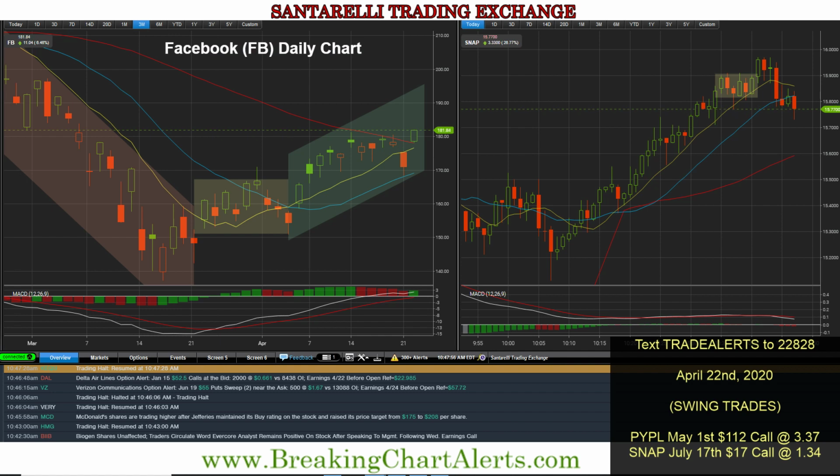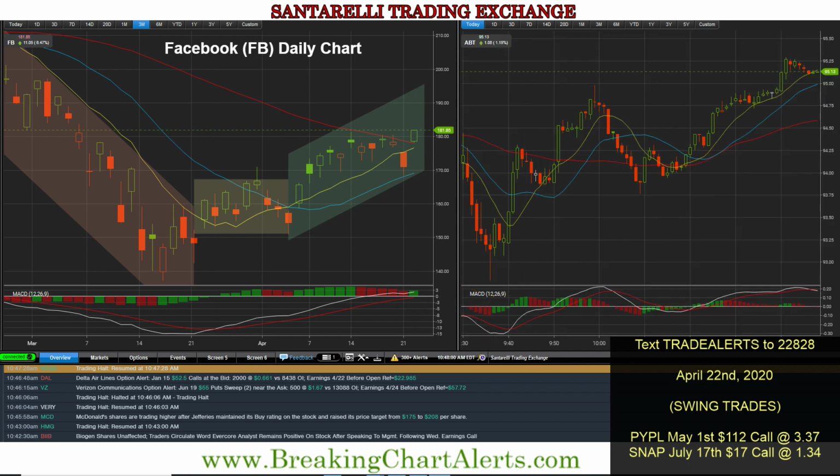Let's see, what else can we take a look at? Abbott is still on the run. What a nice run there for Abbott, holding that 10 SMA really well. SMA cluster, big breakout, retracement, consolidation, breakout, consolidation, breakout. It consolidated back to that 10, looking for that next breakout there on Abbott. Facebook's getting up to that 182 once again here.